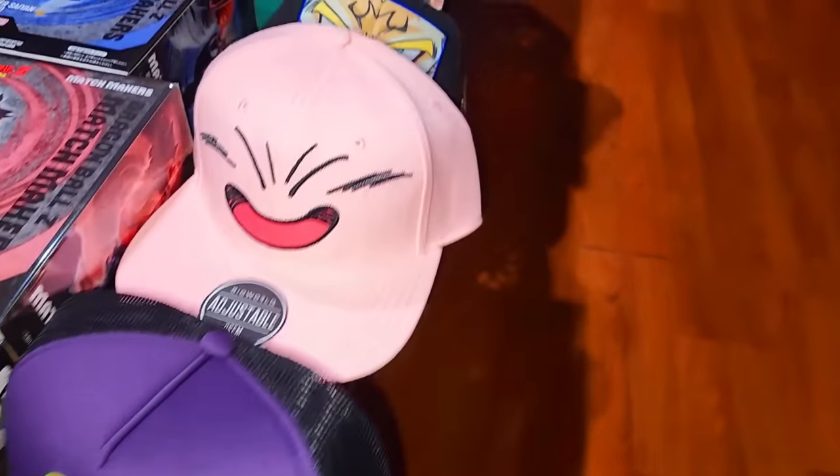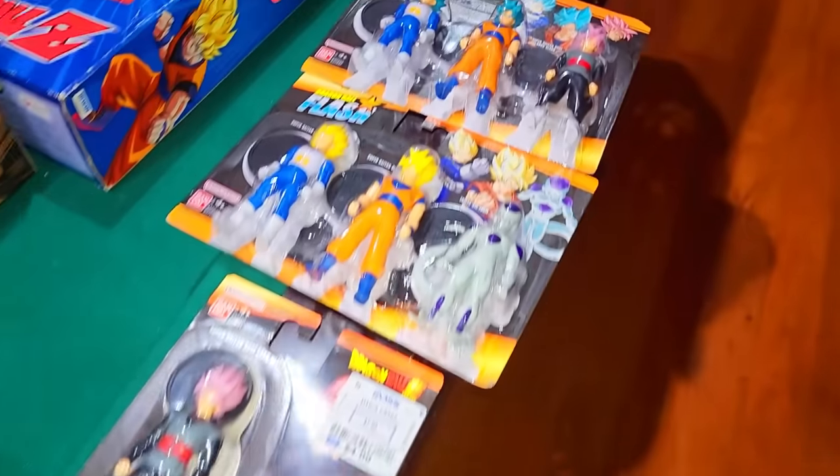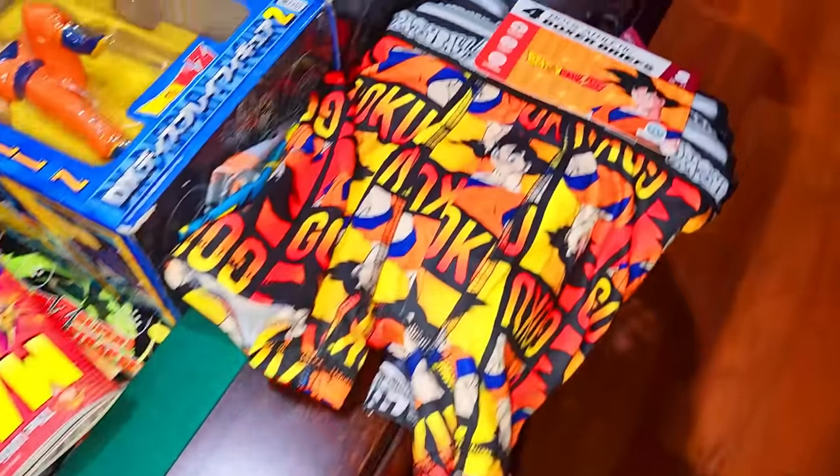But this is everything we have. Next step, we're going to count all of this up and give you the grand total of how many items we found at 100 stores and the grand total of the collection.